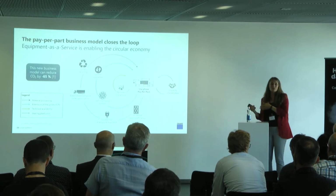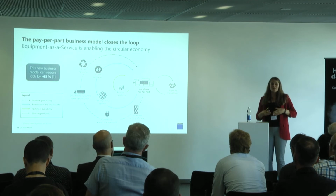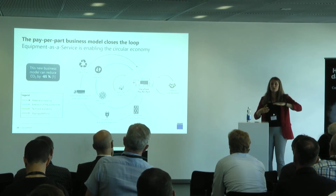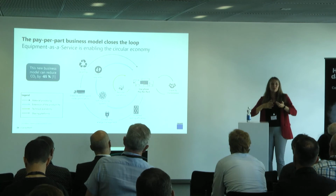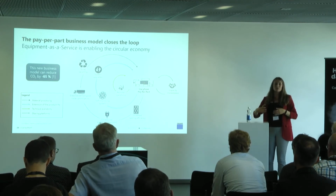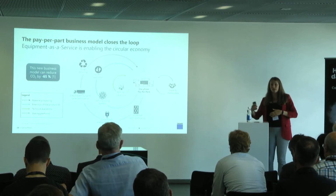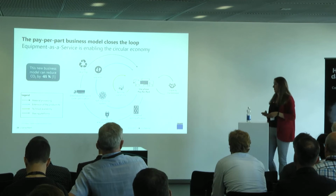If you switch to a business model like equipment as a service, you don't have the problem that by reducing the number of machines you lose your profits. So it's basically the way to go if you want to increase profits and be a successful company in the future, but on the other side also want to be sustainable.